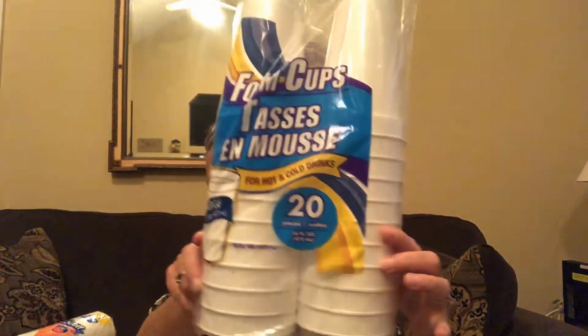Did pick up a couple of packs of the Scott tissue paper, 20 foam cups, the cocoa butter facial wipes, Secret deodorant, and it is 1.7 fluid ounces. 2 bars of the Dove for sensitive skin. These are 2.6 ounces each.